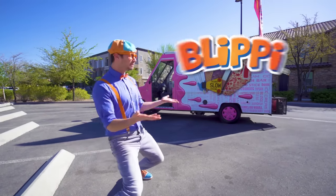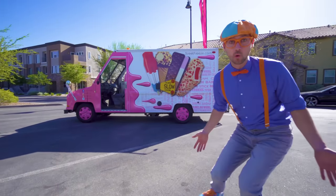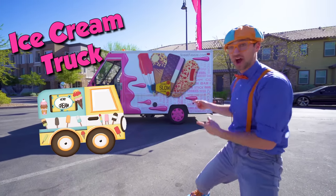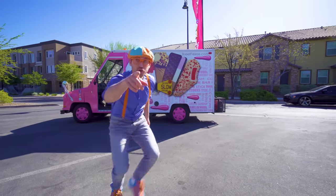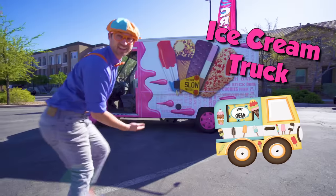Hey! It's me, Blippi! And look at what it is! Whoa! It's a real ice cream truck! And today, you and I are gonna learn about ice cream trucks!